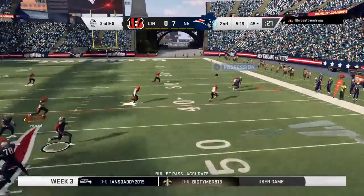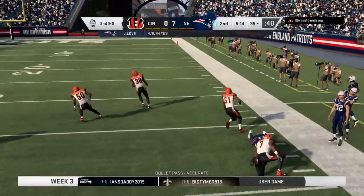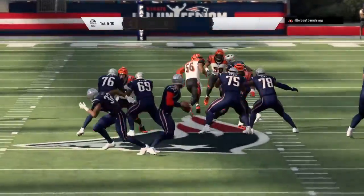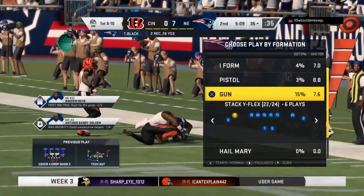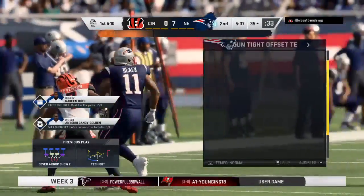To throw on 2nd down, Love throwing the out route incomplete. It's Black. And he's got another first down as the tackle's going to be made at the Bengals 35. And defensively, they were in zone coverage there.